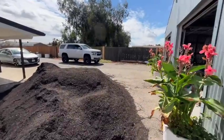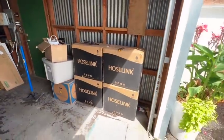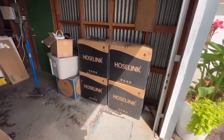Probably the main job that I want to at least get started today is getting these Hoselinks out and installed. Finally, I have been waiting to get these installed. I actually had a Hoselink in my last garden, in my backyard, and I loved it. It was so fantastic because I am notorious for leaving hoses out. I'll show you, I have a hose left out over there. Using the Hoselink and the retractable system really made it so much easier just to put it away. And it really does work. It lives up to the hype.